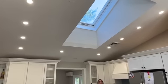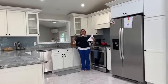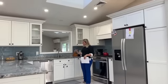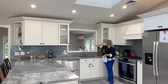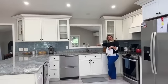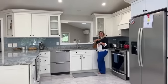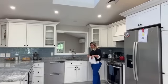So we have a skylight here too. You know, it gives a sense of a bigger house too. Okay, so it's a beautiful home. We have this nice opening here, so if you have guests, you have a family room right here. They're using it as a dining room today, okay? But this room I would use as a family room. Okay, so with lots of windows and everything.